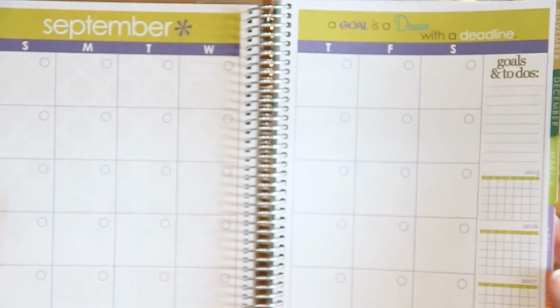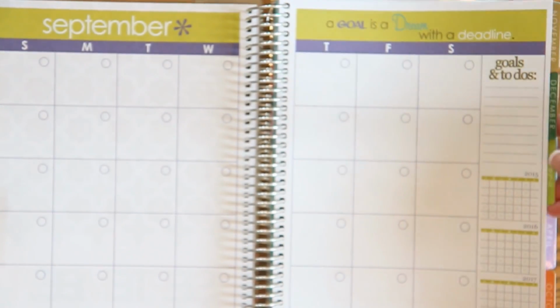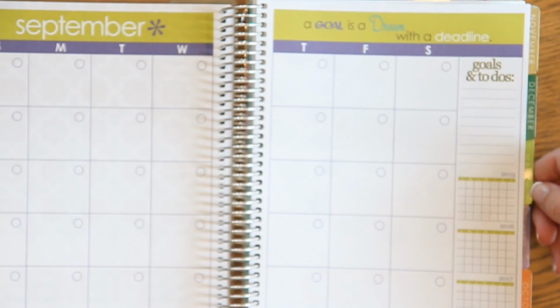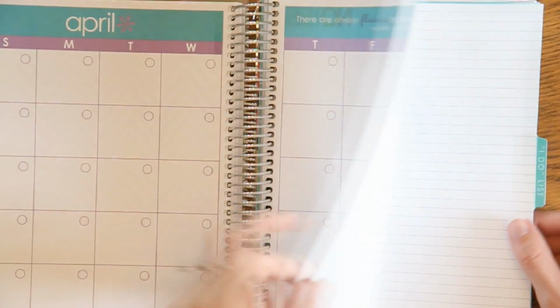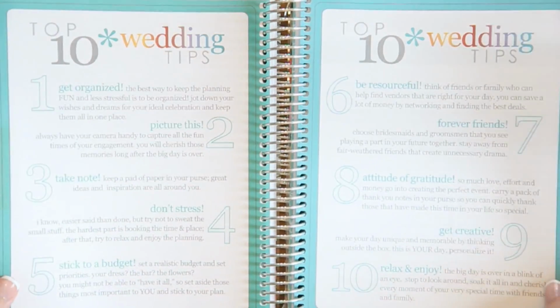But I want to use these as more like memory keepers, like when we go on our honeymoon, when we move out of our apartment, and all that information is gonna go into the tabs that go past our wedding date. Once you get past all of the months, there is this I do list. There's some notes pages, and then this goes into the top 10 wedding tips. And I really like this section.